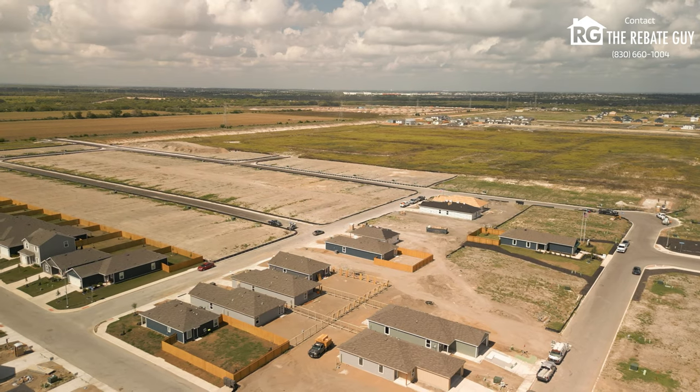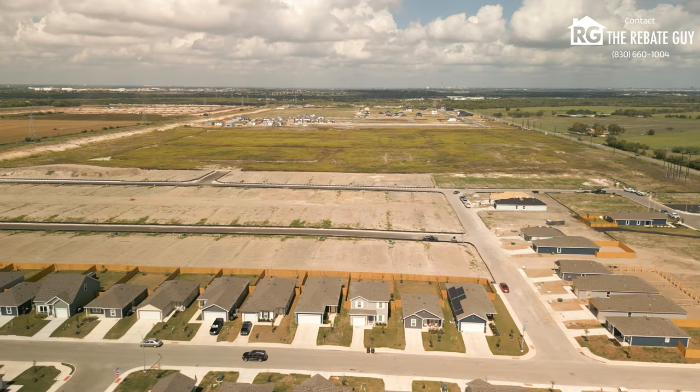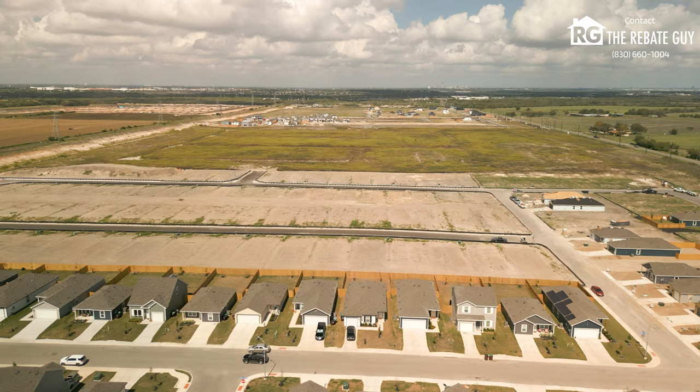As far as the community itself, it's really neat because a lot of the builders that are in here we're partnered with, we do a lot of business with, and of course our rebate program will save you thousands on any of these homes. So make sure that you reach out to us before you go to the builder.